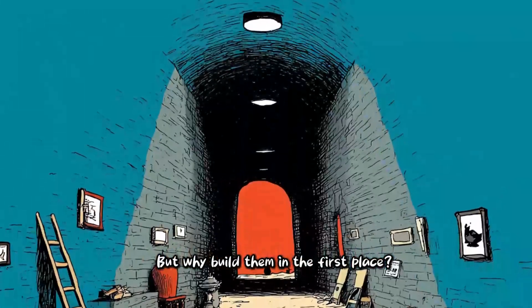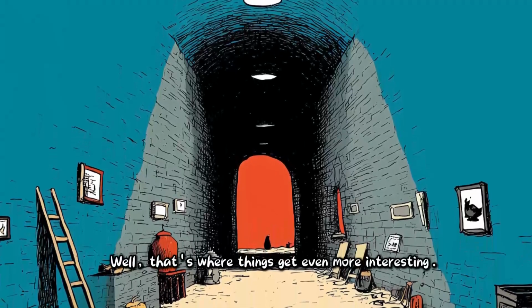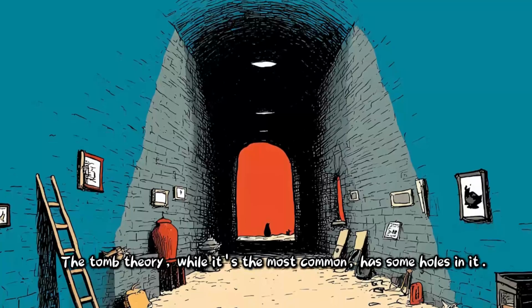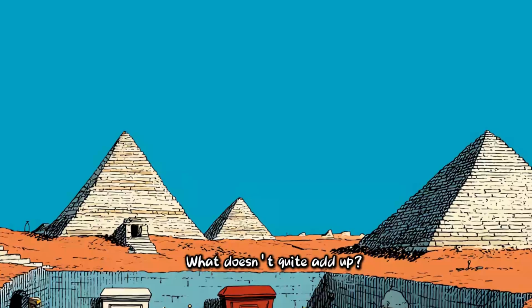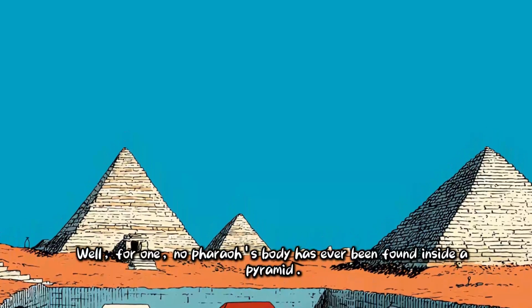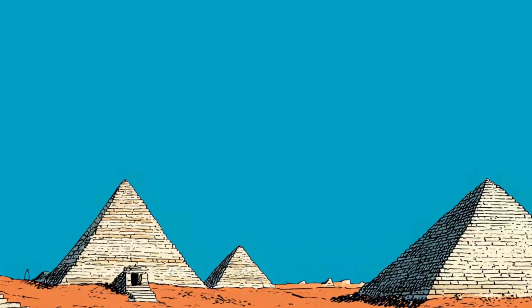But why build them in the first place? Were they really just tombs for the pharaohs? Well, that's where things get even more interesting. The tomb theory, while it's the most common, actually has some holes in it. What doesn't quite add up? Well, for one, no pharaoh's body has ever been found inside a pyramid. Wait, really? Yep.